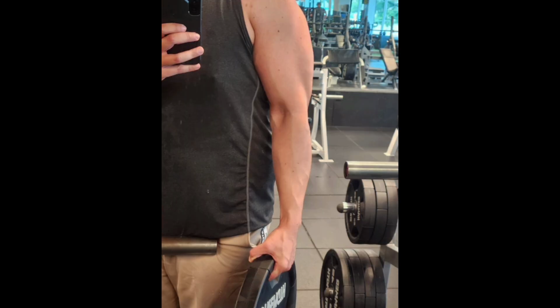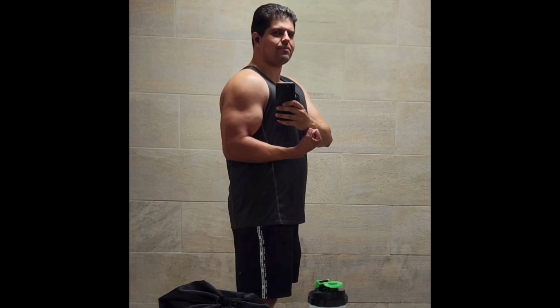It was a really good feeling, and we're a little bit zoomed in right now, and you can really see the vascularity and definition. I wasn't even running a pump formula for this particular workout, and I looked absolutely shredded. About a month in at this point, and you can noticeably see the biceps getting bigger, being more puffed out, and the stomach is starting to shrink a little bit here.